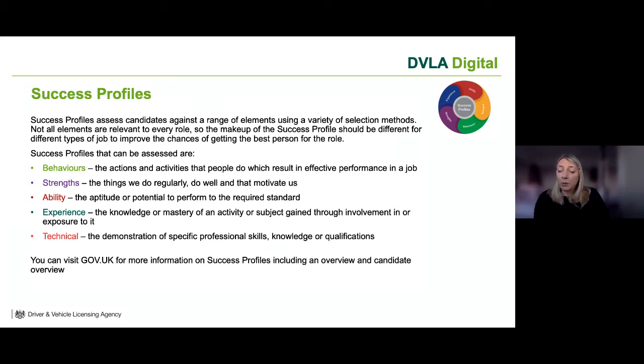Depending on which role you're applying for, if we're testing skills, we will tell you which skills we're going to test against. And again, we would recommend that you go onto the framework and read the description of those skills, and think about what example you could use from your previous history to demonstrate that to us.